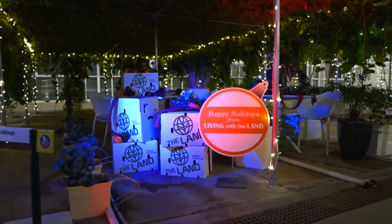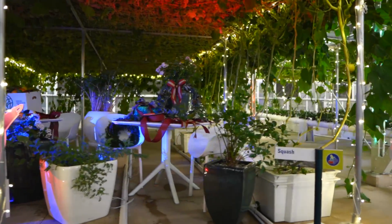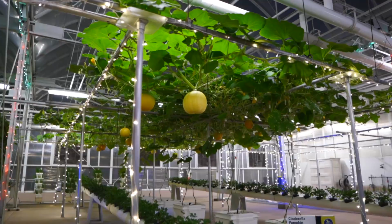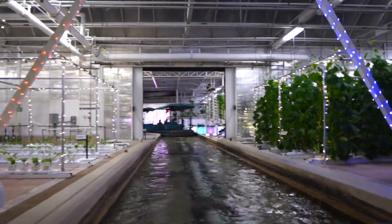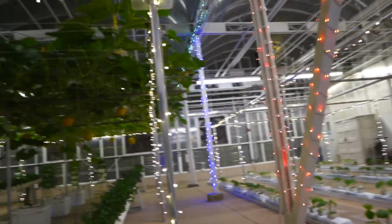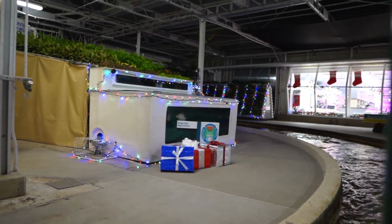Oh, they're like making wreaths. A Cinderella pumpkin. Some of our best ideas have been inspired by nature, by growing these ground plants vertically. In fact, we serve more than 15 tons of produce from our greenhouses in restaurants here at the Land every year. Oh, man. This was my favorite thing that we did all day. And look, there's some presents over here for the fish.